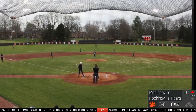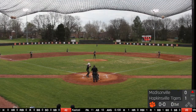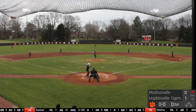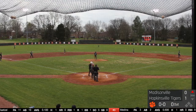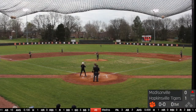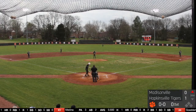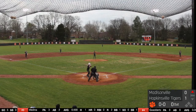Hey, welcome back, everybody. All right, as we start the top of the third inning, if you're just joining us right now, your Tigers are up 1-0. First pitch fouled off down the right field side into the visitors' bullpen, where it looks like they've got somebody already warming up.